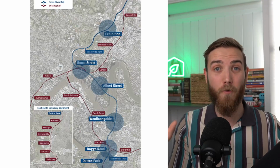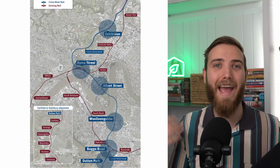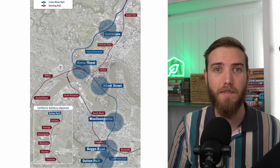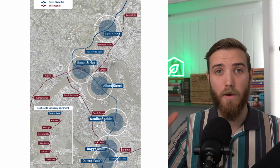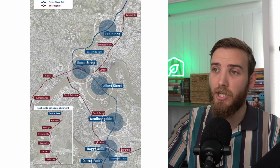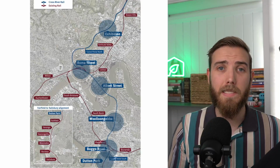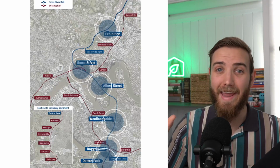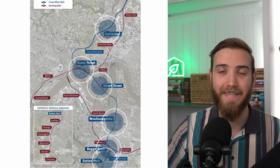And this $5.4 billion project is going to make access through the CBD a lot quicker in terms of the public transport system. The government is going to be spending a lot of money on these stations and gentrifying these locations. It's going to make it a lot easier to get from north to south or south to north quickly and access these sporting facilities and the inner city.